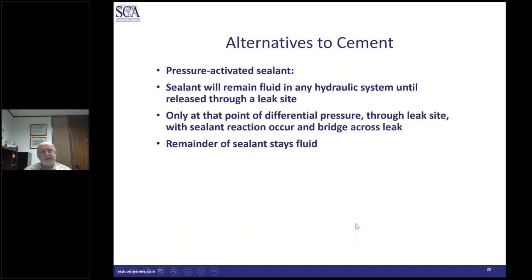Okay, so here it is, a pressure activated sealant. It's going to remain fluid like we saw in that illustration until it's released through the leak site. And only at that point of differential pressure through the leak site will you get the sealing. So the remainder will stay liquid. And again, you need small quantities, not like squeeze cementing with cement where you need barrels of fluid. Here, only small quantities in the gallon category.